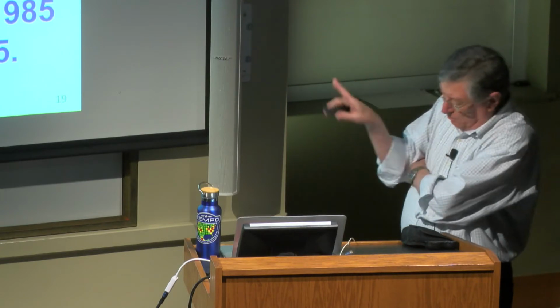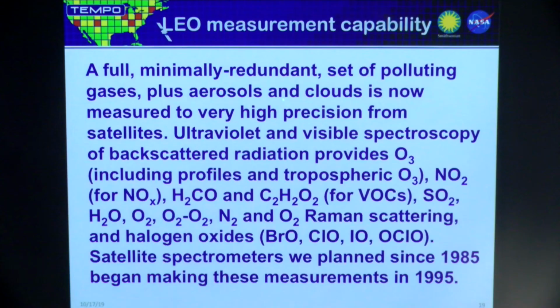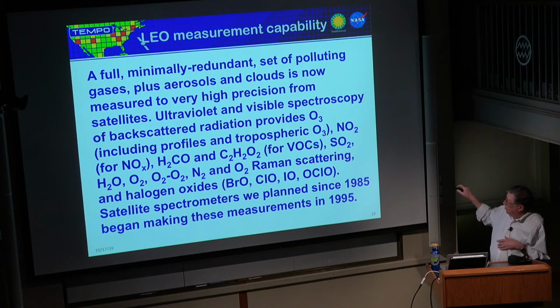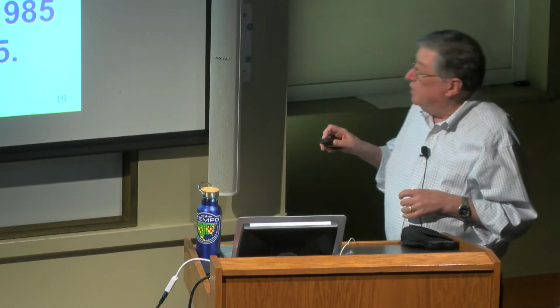Okay, so I'm going to diverge from tempo a bit to show you what we've done in the past that leads us up to being able to do this now. With the low Earth orbiting satellites, we've been able to measure everything that we need to measure for air pollution, except for that XL ozone, which we have now developed. Starting in 1985, when we got into this business, and making the measurements when the first GOME satellite measured in 1995. These molecules here go through processes of oxidation and give you ozone in the end, or in some cases give you fine aerosol particles that you don't want to breathe.